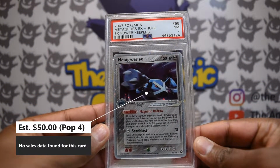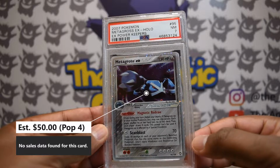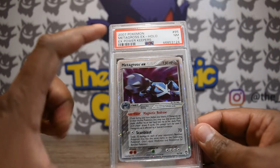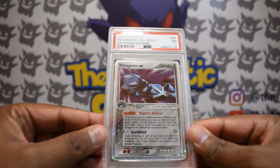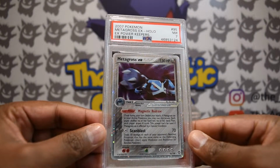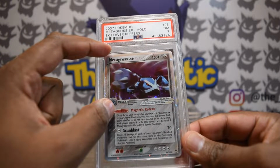First card up is a Near Mint 7 Metagross EX from EX Power Keepers. Good looking card. As I always say, when it comes to the ultra rares from this era, this is what triggers nostalgia for me. This is what really brings me back to those days, and so I go out of my way to collect them. I really go out of my way to take a look at these cards because I think they're beautiful, and I think they're awesome, and I think that they really do a great job with the artwork here.